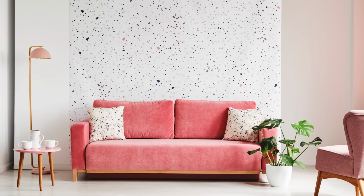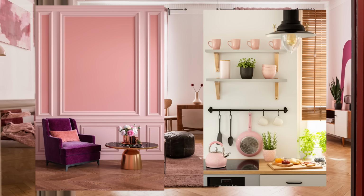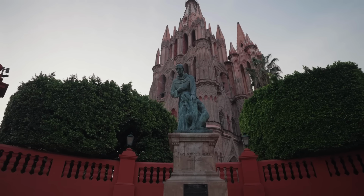In interior design, pink translates as a bold complement to any space. We've moved past the whole pink is for girls, blue is for boys thing. Pink is for everyone, and honestly, it works in any space. But get this, in Mexico, pink is a design North Star. It's fundamental, it's foundational, it's nature. We'll get to the nature stuff a little later.